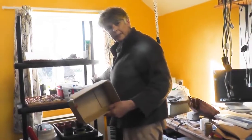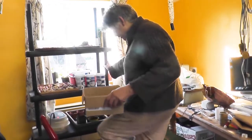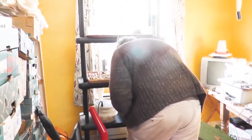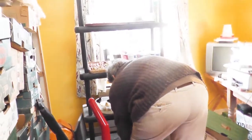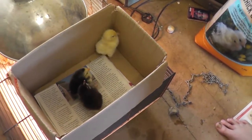I've got a nice empty box to put some younger chicks in. Let's see what we've got over here. Oh, hello little babies. Come in the box. Right, let's see what we've got in this one then.